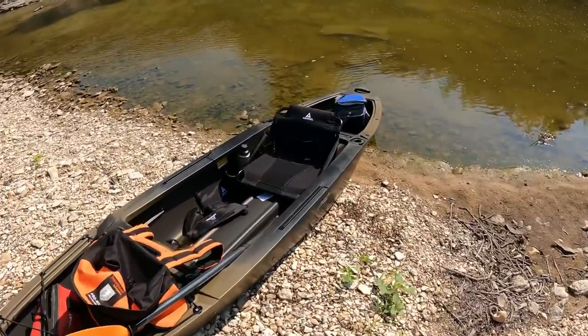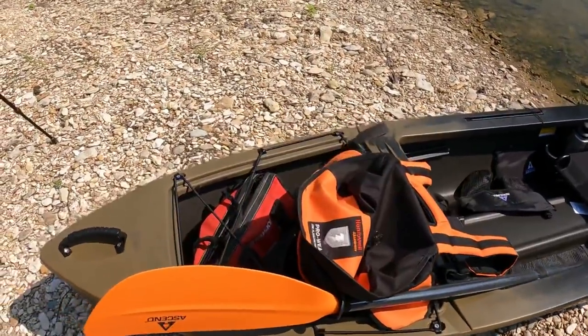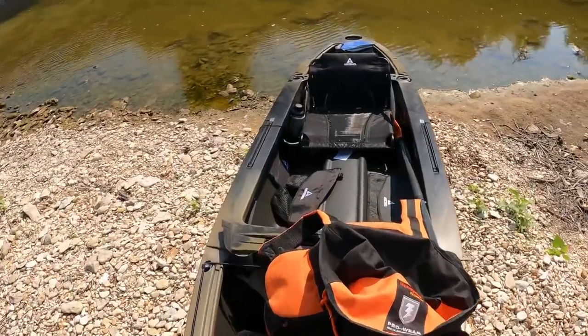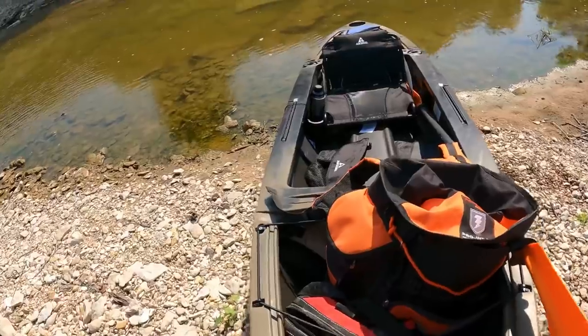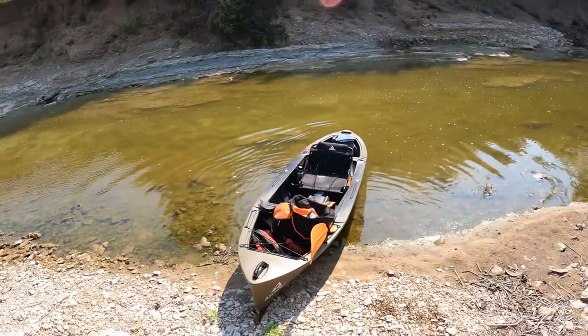Kayak is loaded. You got the cooler, bags, RD1. First time to be in the water. Here we go. Sweet.